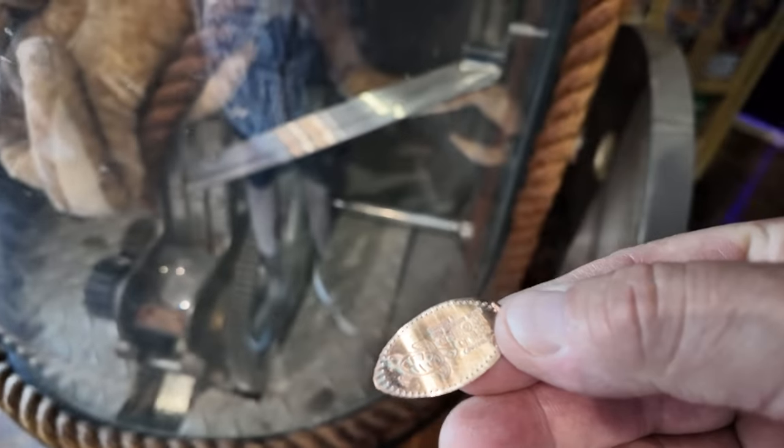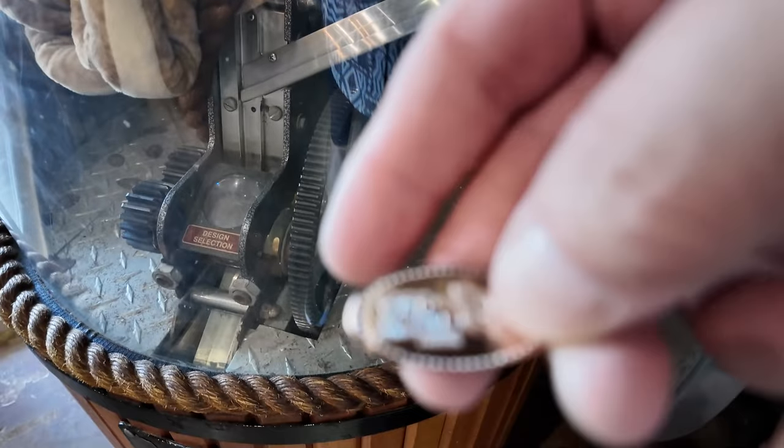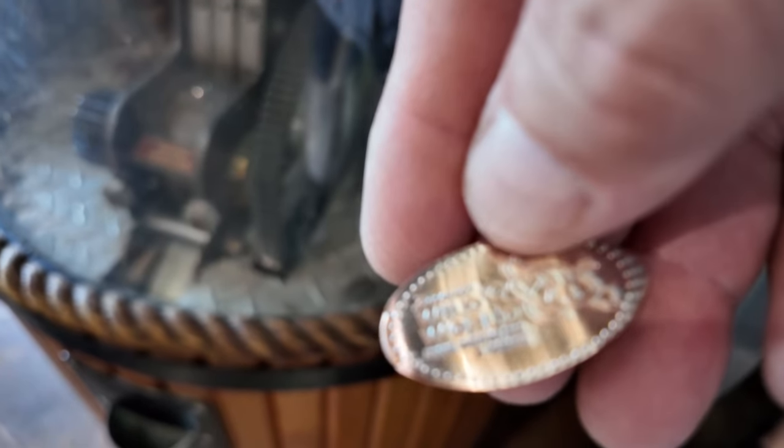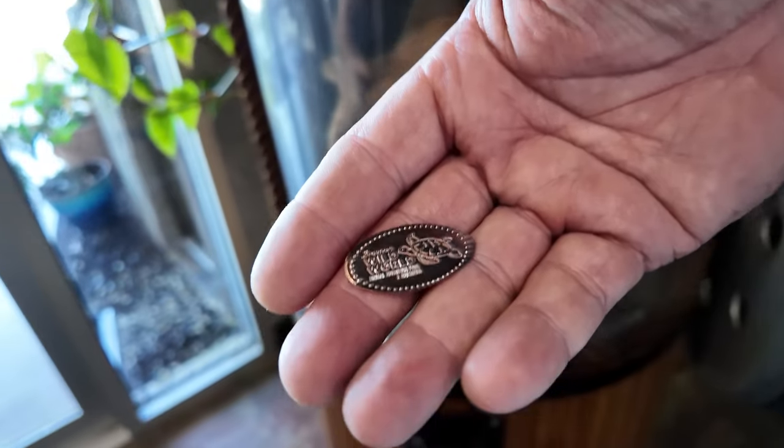Oh, looks like we got the turtle. That's not even an option. Yep, says Wild World, and it's got a turtle on it. I don't even see that as an option, but that's okay, because we did see some turtles while we were here.